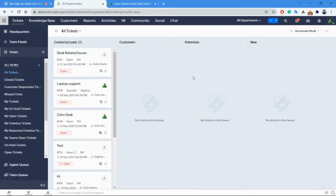So obviously Zoho Desk should be integrated with the CRM. If you have integrated with any CRM, like Zoho or any other CRM in the market, you can associate the leads or contacts with an existing account, so that you can filter the tickets based on the relationship with the customer. It could be a contact or lead, an existing customer, a potential one, or a new person who has raised the ticket. Based on the relationship with the customer, you can have different modes in the handshake mode.